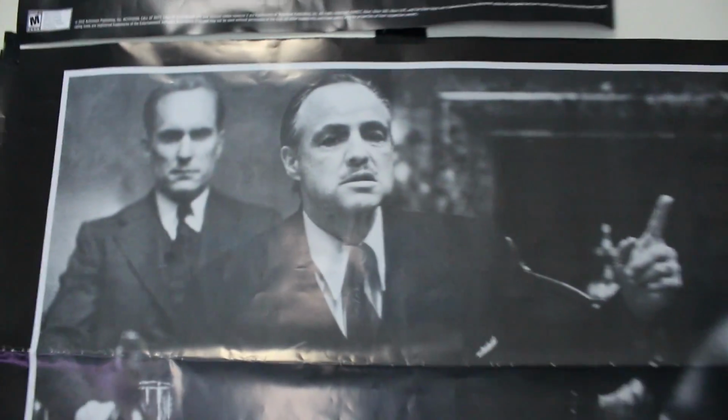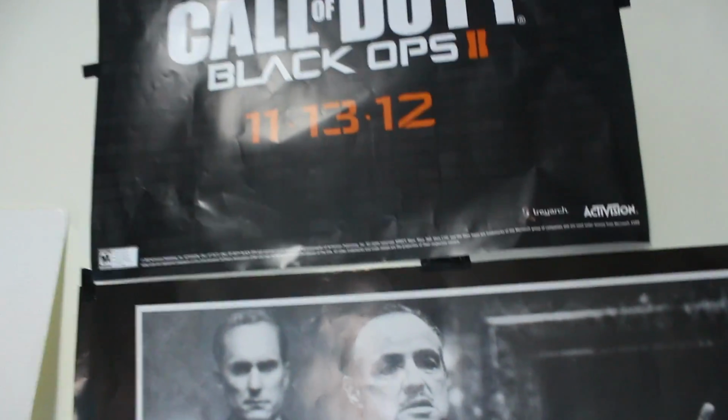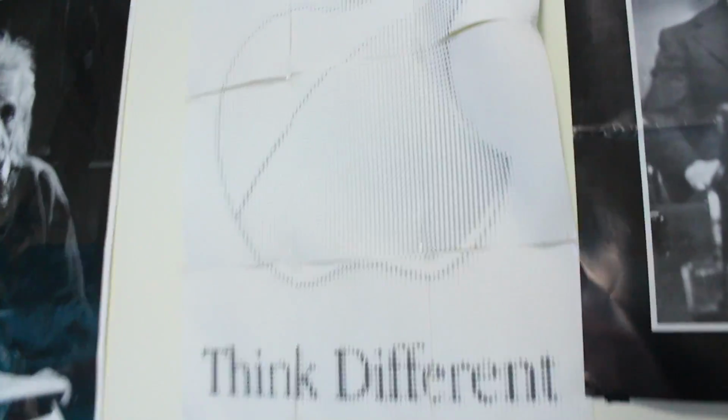Back there's just a wire board. And I look at my wall here. You guys probably see this a lot in the video angle. I have a lot of posters. Godfather poster. This is from my girlfriend because Godfather is one of my favorite movies of all time. The Call of Duty Black Ops poster that I got during launch. That's Black Ops 2. I've always had this. This has been in my videos ever since.